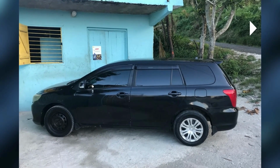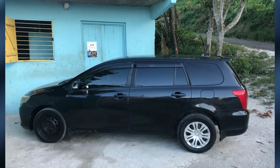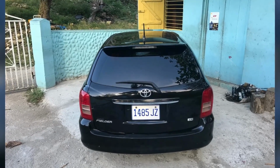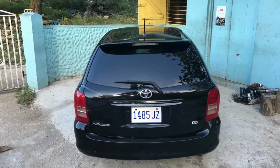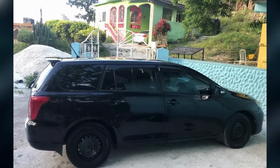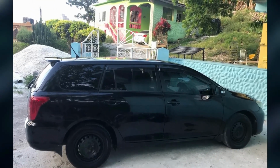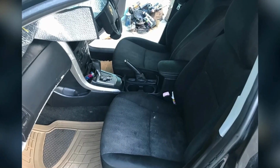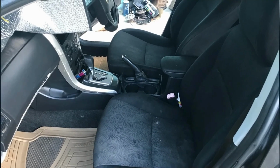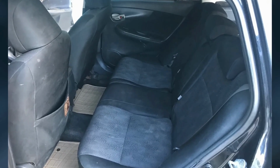So this is the car, guys. No major damage or dents visible. No crack on the windscreens. Interior is in fair condition. No tear on the seats.